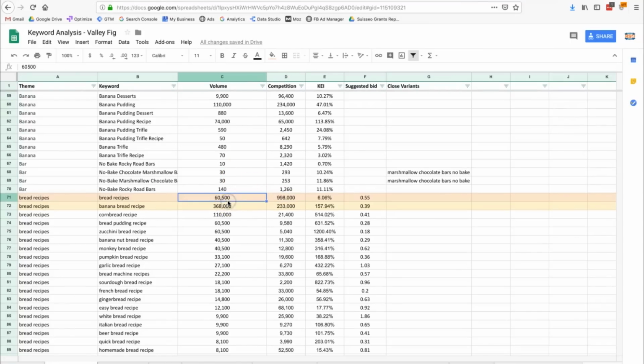And so now I could see for the keyword bread recipes, I have 60,500, and if my competition is 998,000, then my KEI, or keyword effectiveness index, or in other words, the ratio of volume to competition, is 6%. So that's nothing more than volume divided by competition. So that tells me that my KEI, or my ratio between volume and competition, is 6%. So remember, we want more volume than we want competition.